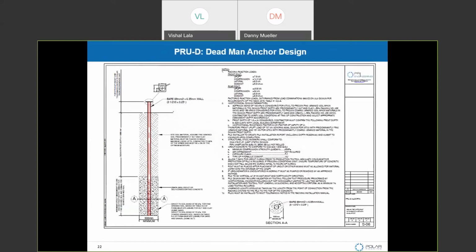We also provide you a dead man design. So if all else fails and it's hard rock and you can't get the helical in the ground at all, and you thought it was clay and you'd be able to get a helical in, but it doesn't work, we provide you with a grouted pile design as well, straight in your package. So if you're at the point of asking, oh no, we're here, what do we do now, the solution should be at your fingertips.